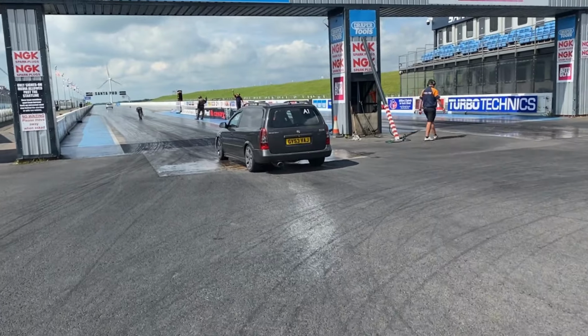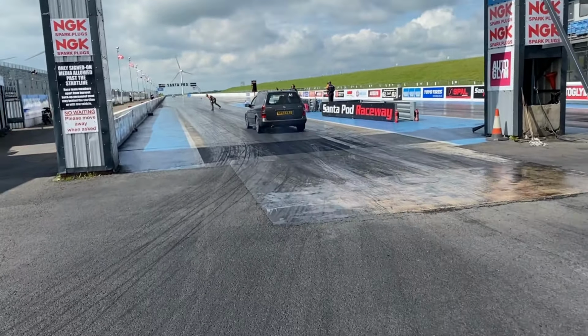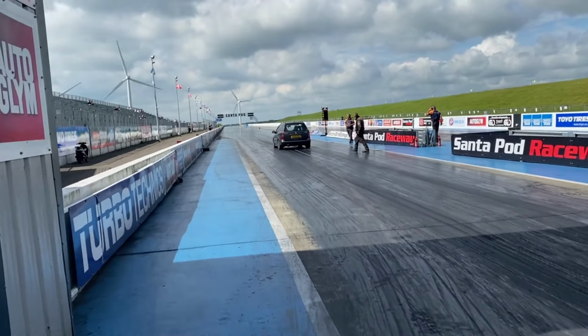So we're literally at Tom's first run. Let's see how he gets on. Then it's over to me to get warmed up and to get me out. So fingers crossed. Monkey off Tom's back. His nerves will go. First one.